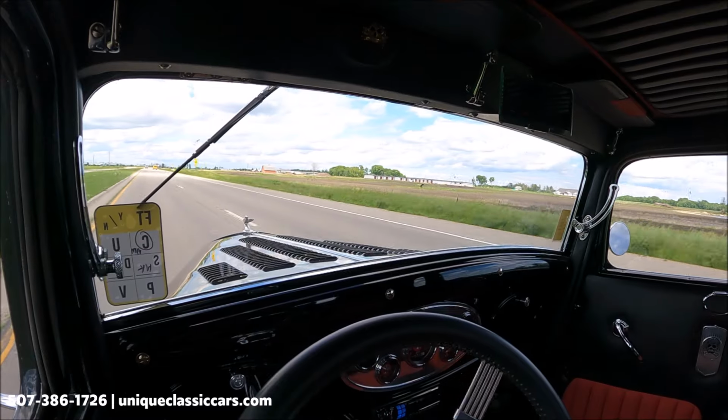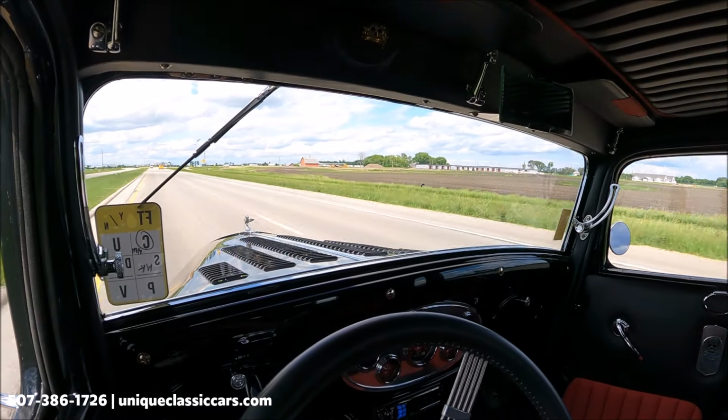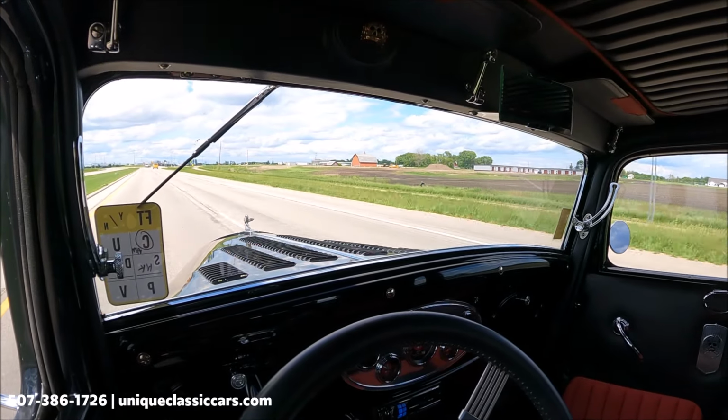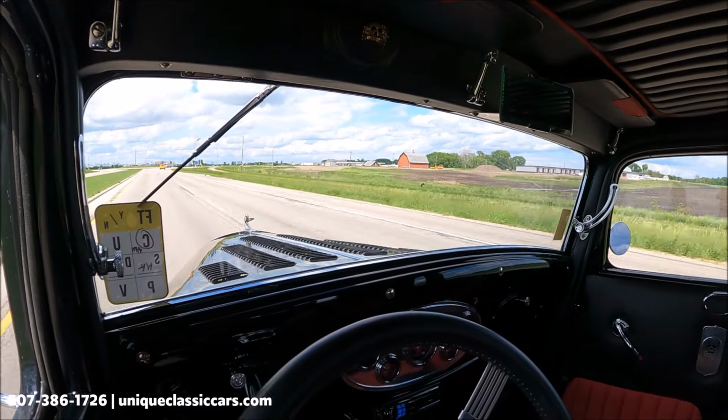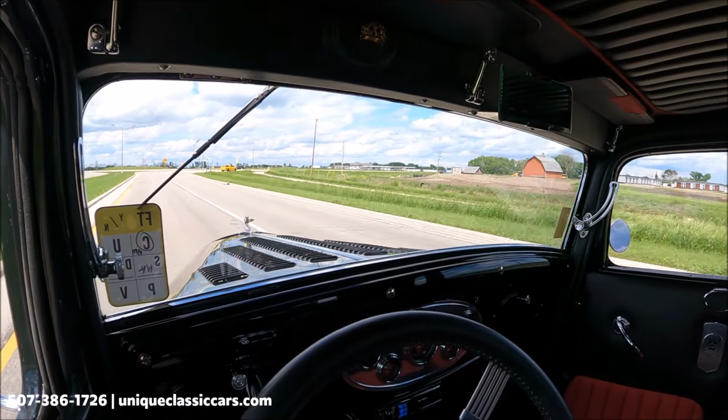Oil pressure is 60 and our volts are at 14. That's all looking great. We have power windows in this machine, nicely finished interior, awesome looking paint, and a mean looking engine, I gotta say, with those pipes sticking out.